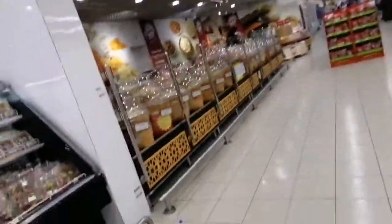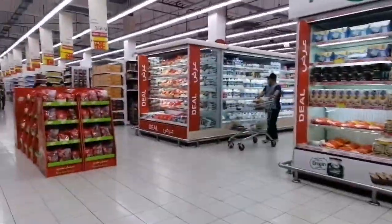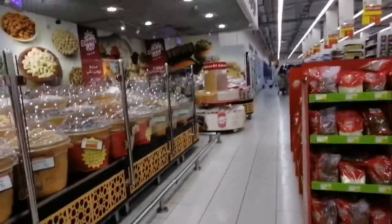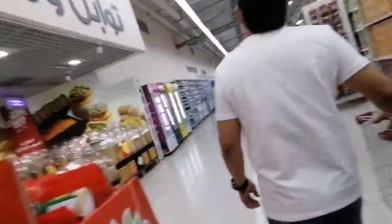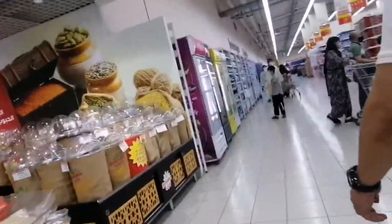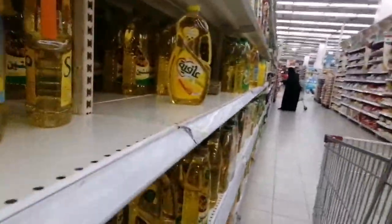Maybe say, can we look at the nuts? This is the nut section. Hey guys, there's so much nuts here. I like the nuts. These are the nut sections. You can buy all sorts of nuts. There's so much nuts. You can go all around for it. And there's even lowest price ones.